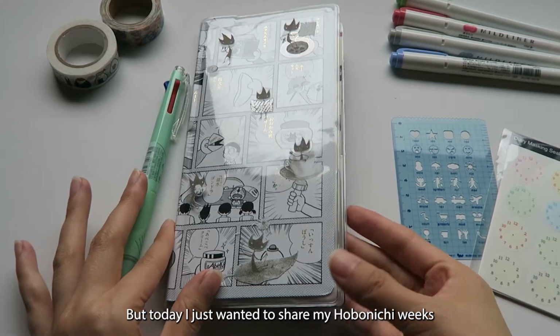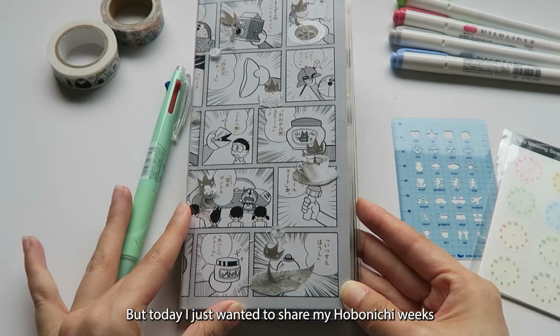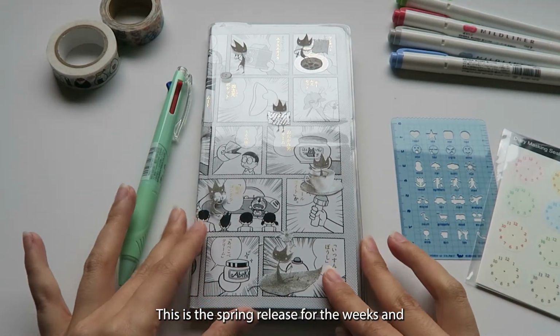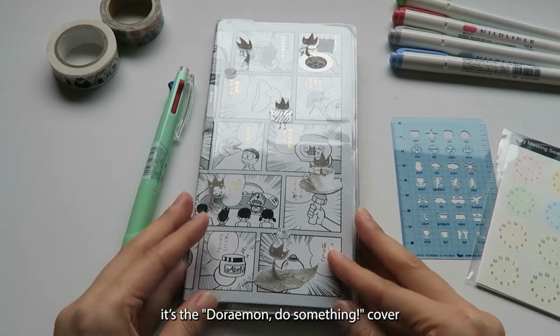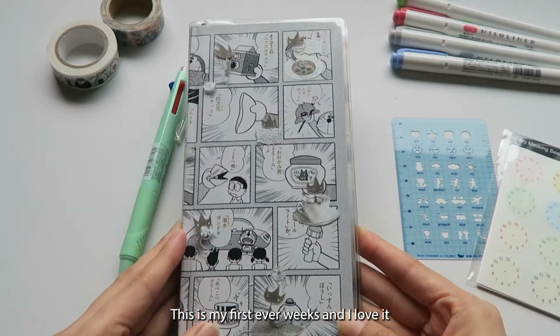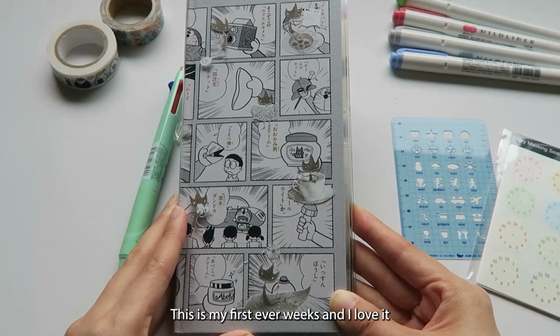But today I just wanted to share my Hobonichi Weeks. This is the spring release for the Weeks, and it's the Doraemon Do Something cover. This is my first ever Weeks and I love it.